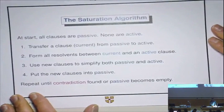So what do we mean by saturation? Well, in general it means we have a bunch of stuff in memory, we grind on it, more stuff goes into memory. Actually, since we don't want to run out of memory, we try also to throw away stuff that we can detect as redundant. We keep doing that until either the user gets tired or we run out of memory, or, of course, we get a contradiction. So this stuff is not so important, but let me go through it quickly.